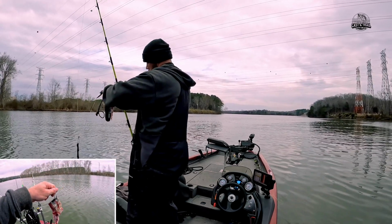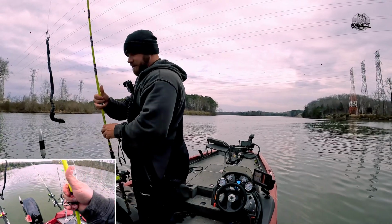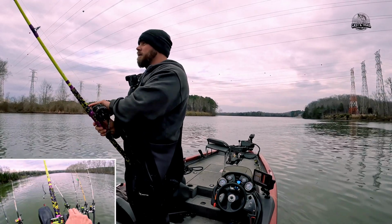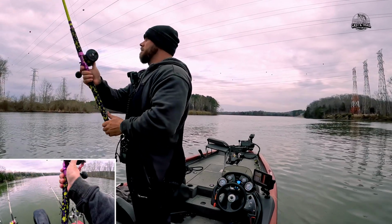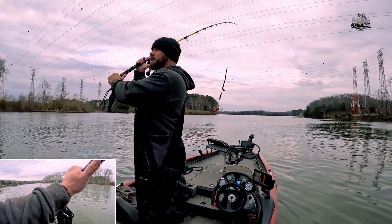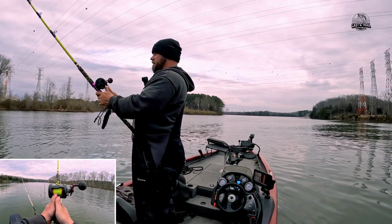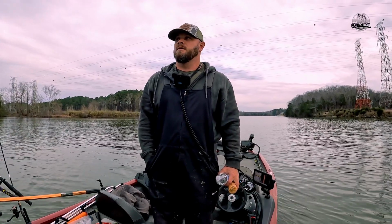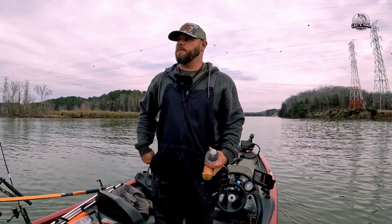All right, big old chunk of fresh cut skipjack. Okay. Just got the baits in the water. We've got fresh cut skipjack on all 4 rods. We got 3 boards out, 1 right behind the boat.